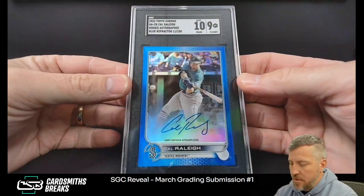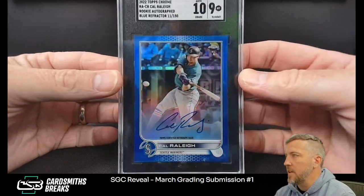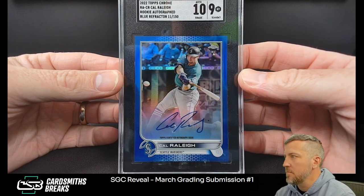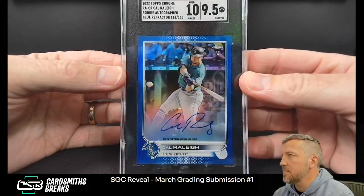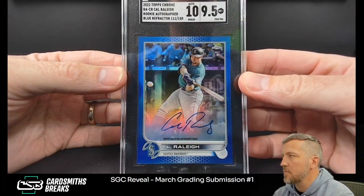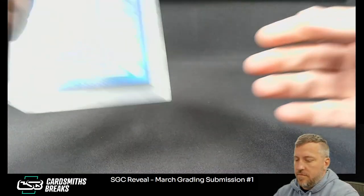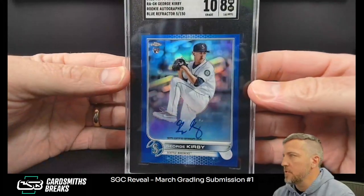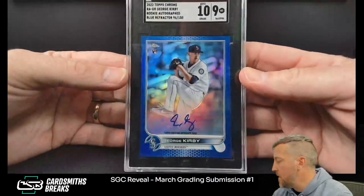Cal Raleigh. There's a theme here. It seems to be Blue Mariners. 9 with a 10 auto from Topps Chrome. Another Cal Raleigh, 9.5 with a 10 auto. Blue rookie autograph, Topps Chrome. More Blue Mariners. George Kirby, this one got an 8. 10 auto. And the other George Kirby got a 9 with a 10 auto.